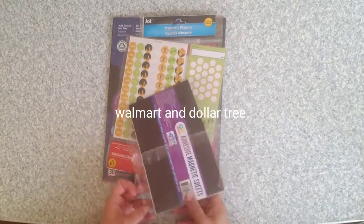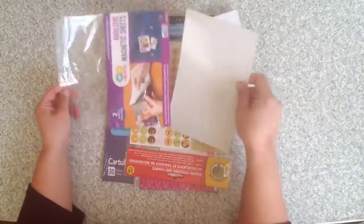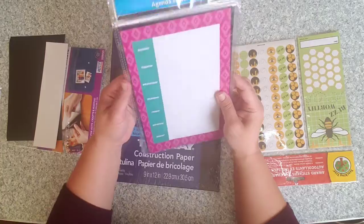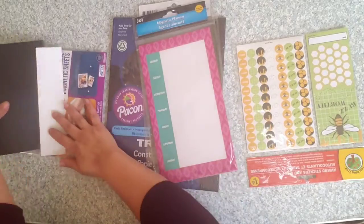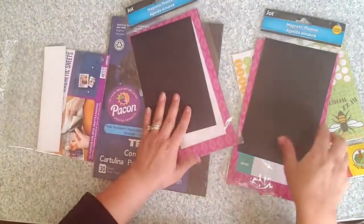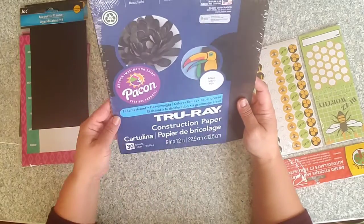I was looking for a magnet for my die cuts, I think they're called, and I bought this one, $2 from Walmart for two little sheets. But I also found this one, a magnetic planner at Dollar Tree, $1, and I think it's a better deal because this is $2 for two sheets, and the sheets are smaller than the ones at Dollar Tree, see? So, that's what I got. And then I bought this at Walmart. I know I said Dollar Tree, but I did buy a few things from the Walmart.